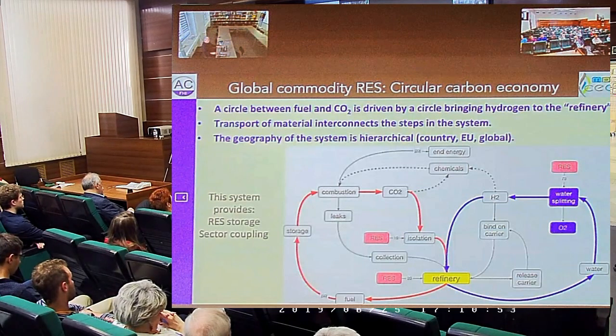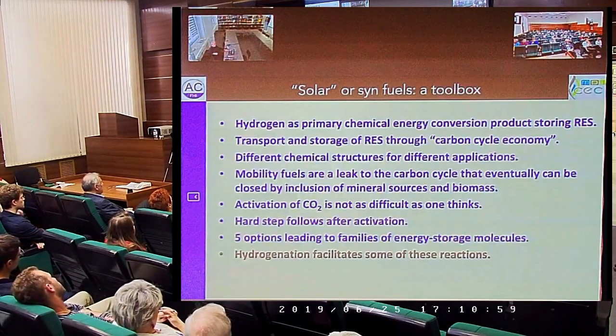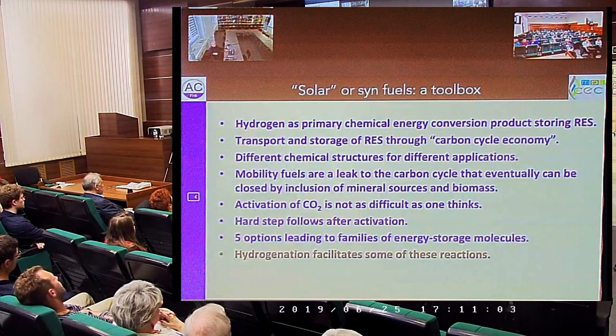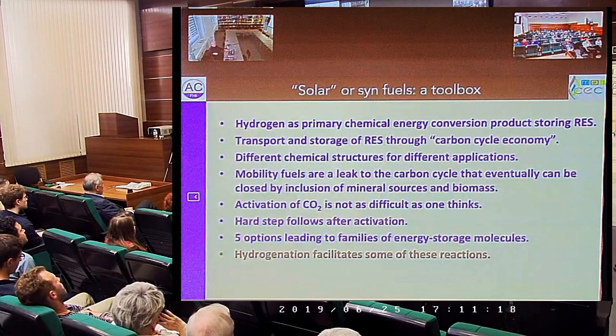Okay, what can we do in practice? We have to think about how we do CO2 hydrogenation. And people would say, oh, CO2 is a very non-reactive molecule, this is difficult. I will convince you, no, it's not true. CO2 is not a non-reactive molecule. The problem is not activating CO2, but then reacting the activated CO2 molecule with something that is useful as a fuel. So the second step that comes after activation is the problem.